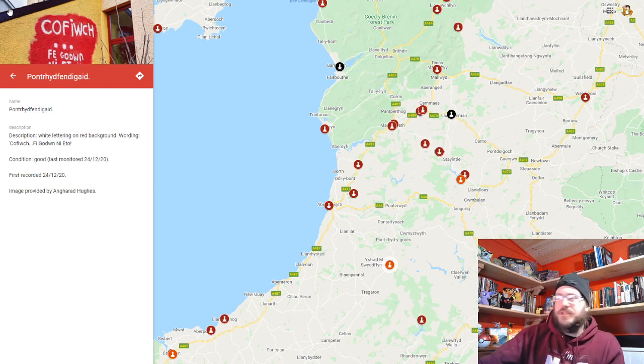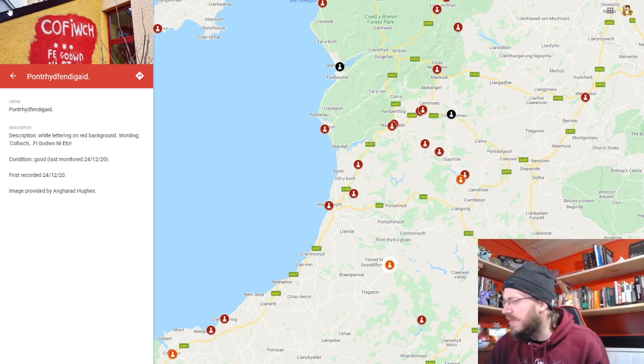So that's what we've had in January. Again, I find it a little bit surprising to see any examples emerging, given where we are in the season. But it is, I think, perhaps a testament to the Cofiwch Dryweryn movement that it is still growing and expanding despite the conditions that we find ourselves in at this point in time. So I think that's interesting.